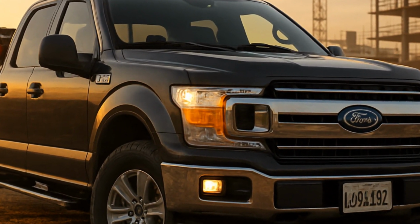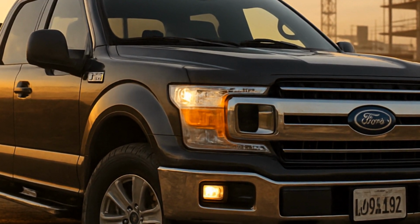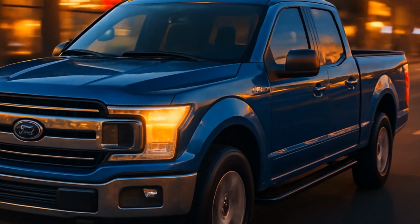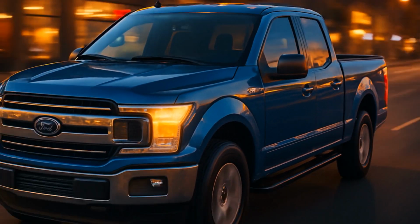I think the XLT 2019 is the truck for people who need utility without giving up comfort, and there's a reason it's still such a common sight. If you want a balance, work, play, city, highway, it really is the Swiss Army knife of pickups.